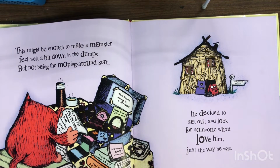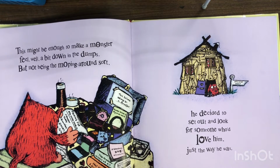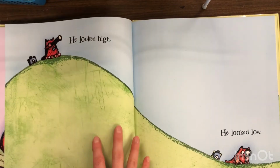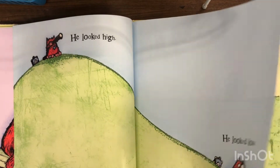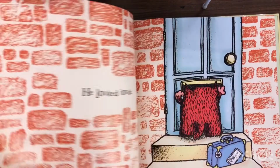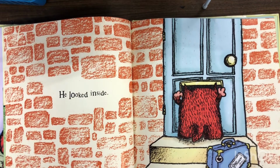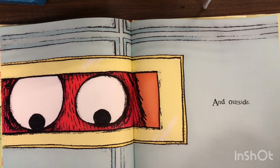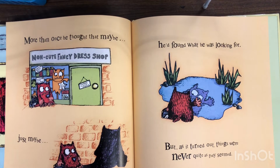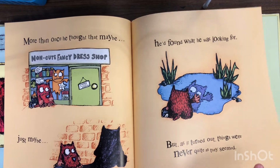This might be enough to make a monster feel, well, a bit down in the dumps. But not being the moping around sort, he decided to set out and look for someone who'd love him just the way he was. He looked high. He looked low, he looked middle-ish, he looked inside and outside. More than once, he thought maybe, just maybe, he'd found what he was looking for. But as it turned out, things were never quite as they seemed.